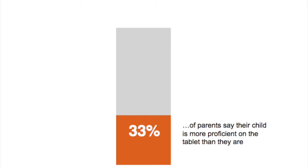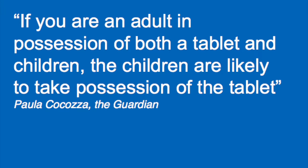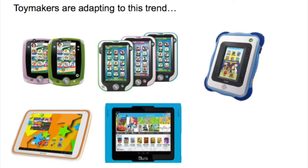And about a third of parents say their kids can use an iPad better than they can. In the media there are lots of stories, lots of observers saying basically, if you have an iPad and a kid, they're going to be using it way more than you are. And this is definitely very true in my experience. So much so that there are now at least four or five iPad products designed specifically at children.